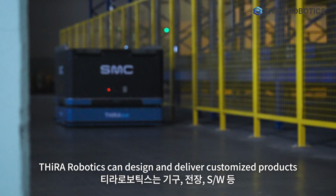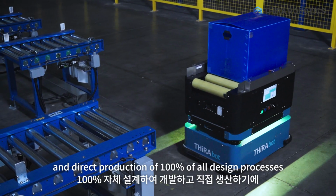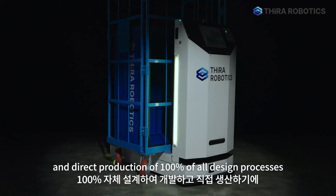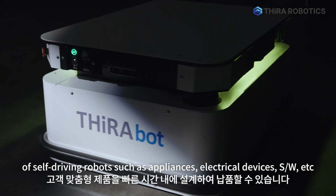THiRA Robotics can design and deliver customized products in a short period of time, developed by its own design and direct production of 100% of all design processes of self-driving robots, such as appliances, electrical devices, software, etc.